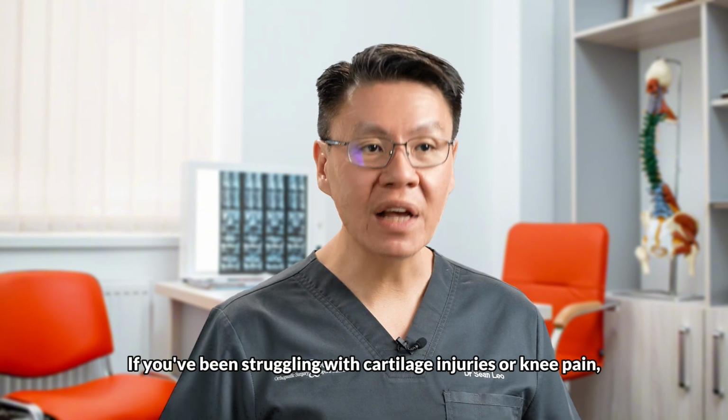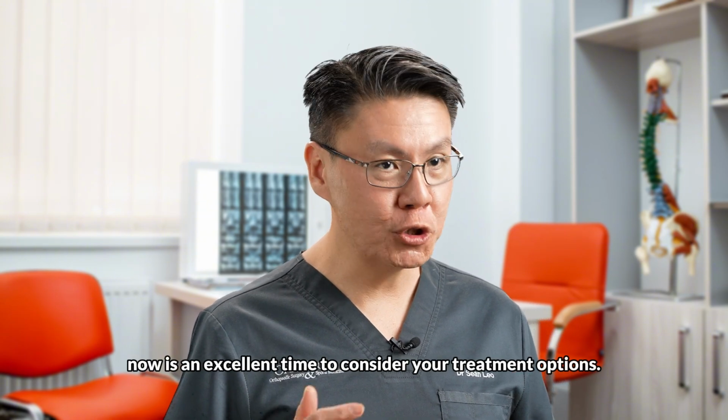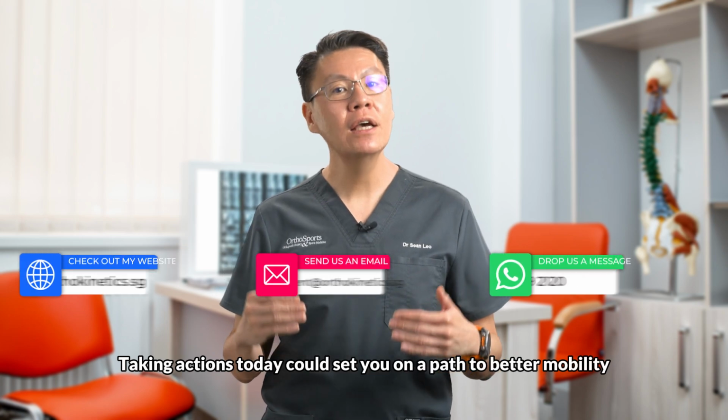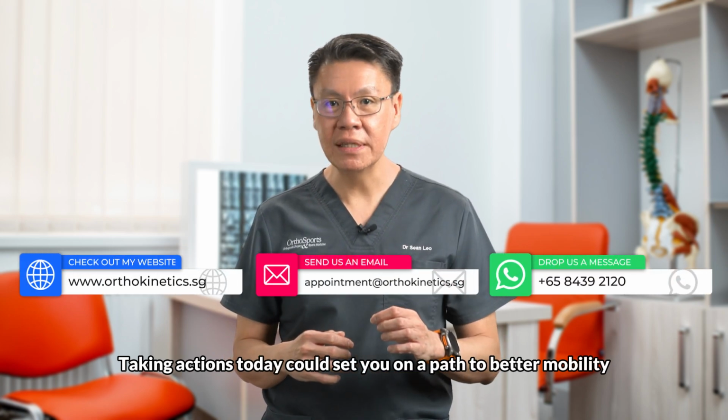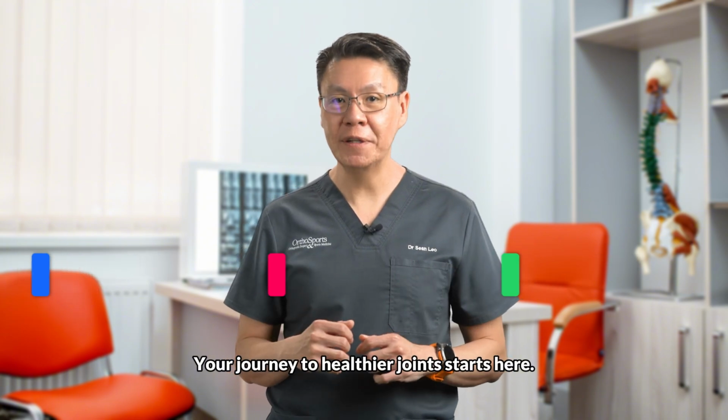If you've been struggling with cartilage injuries or knee pain, now is the excellent time to consider your treatment options. Taking actions today could set you on a path to better mobility and an improved quality of life. Your journey to healthier joints starts here.